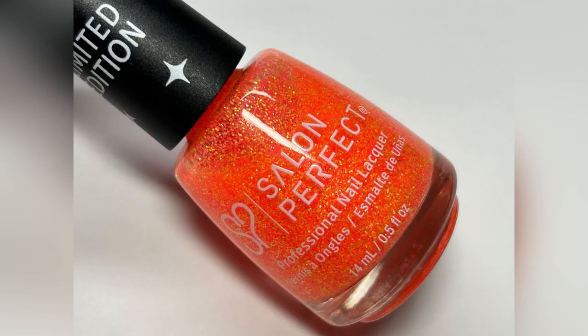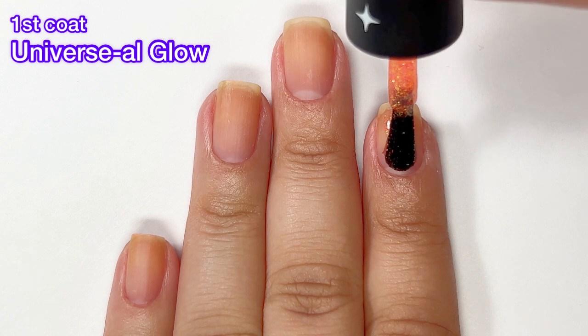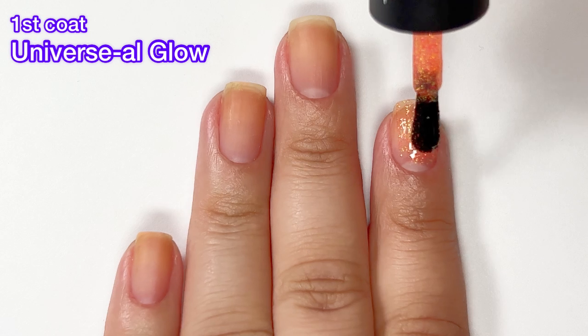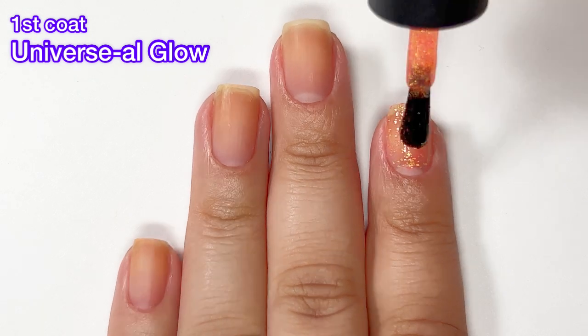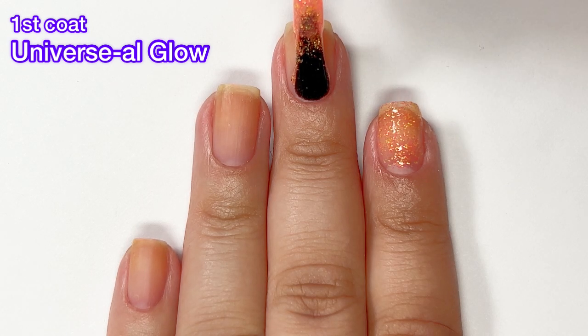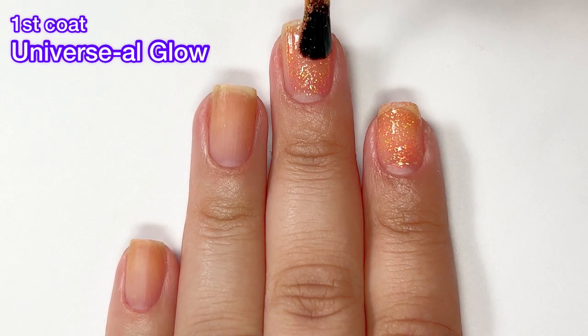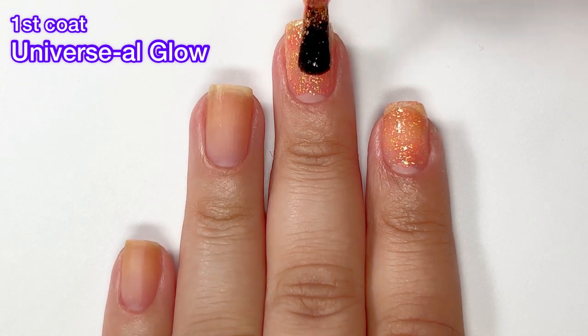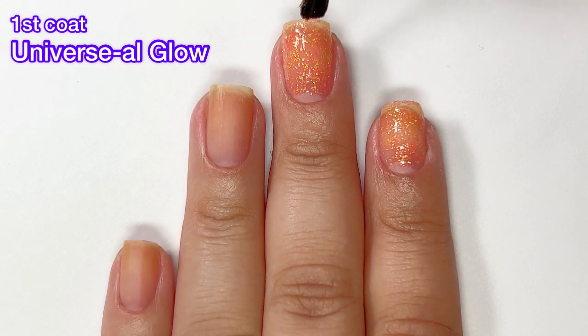All right, first up we've got Universal Glow, and this one was the very first one I started with out of this collection. It's the orange one. It's beautiful, but you might notice that the brush looks different. That's because I was having such an issue with this one. The polish was really caked on to the brush, and it was very, very thick.